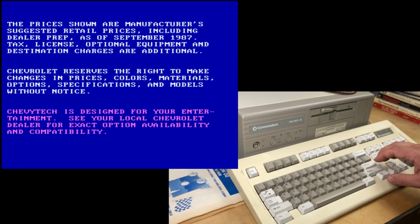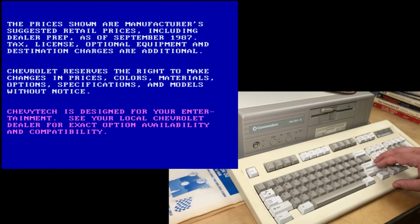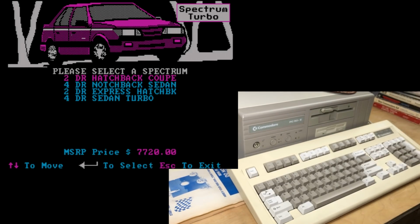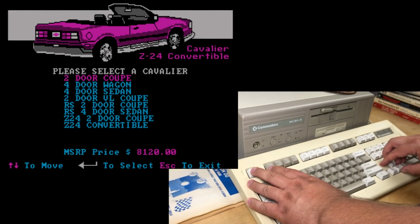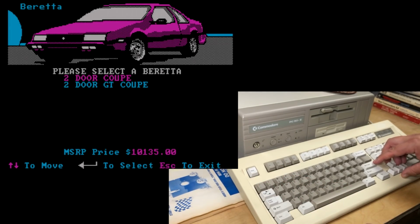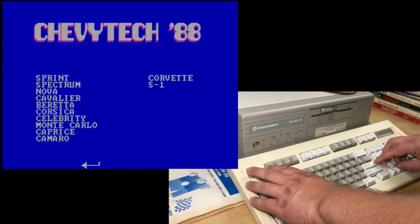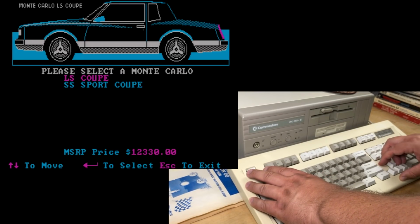That music, eh? They really like that disk drive pun. So this is pretty similar. We'll see what the art looks like. Okay. Well, the artwork is updated a little bit there. Spectrum. Oh yeah, that's a bit fancier. Nova. Cavalier, that's pretty cool. Beretta. That reminds me of the artwork on the TI-99 Car Wars game that I want. Corsica. Celebrity Wagon. Monte Carlo.